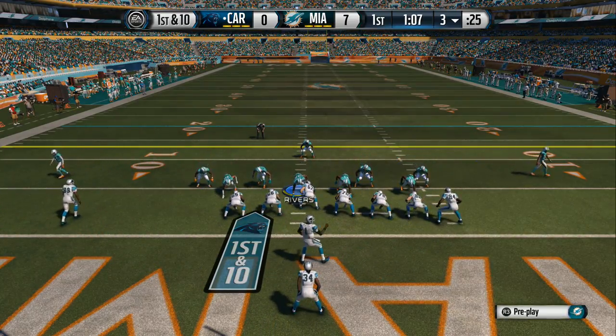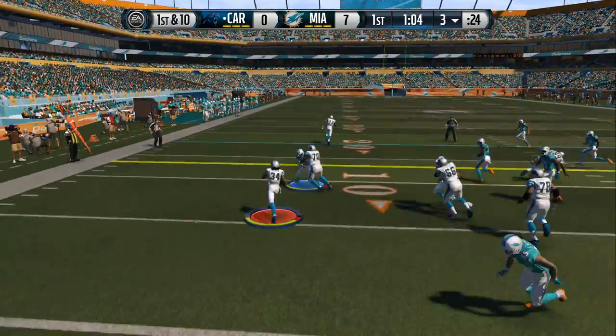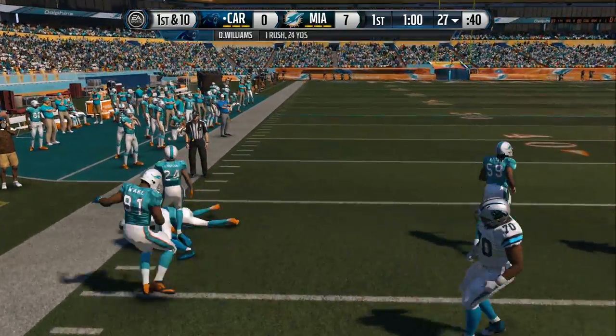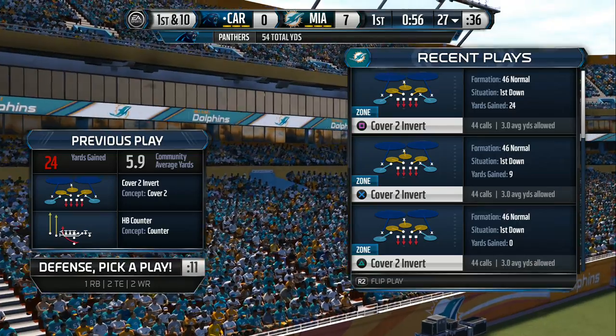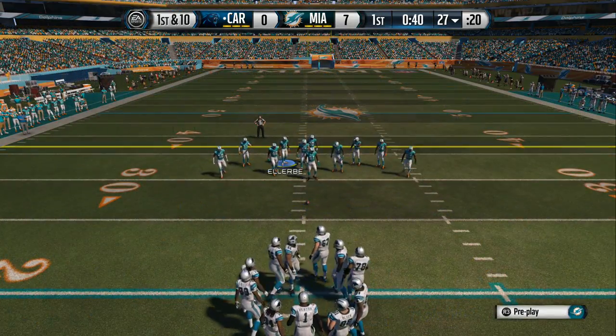The Panthers in the pistol formation. Now first and 10. D'Angelo Williams out to the left. Marked down at the 27. D'Angelo Williams has been doing it for quite a few years now. He knows how to make people miss, and also with that experience, he's not afraid to run over you and still pick up yards.